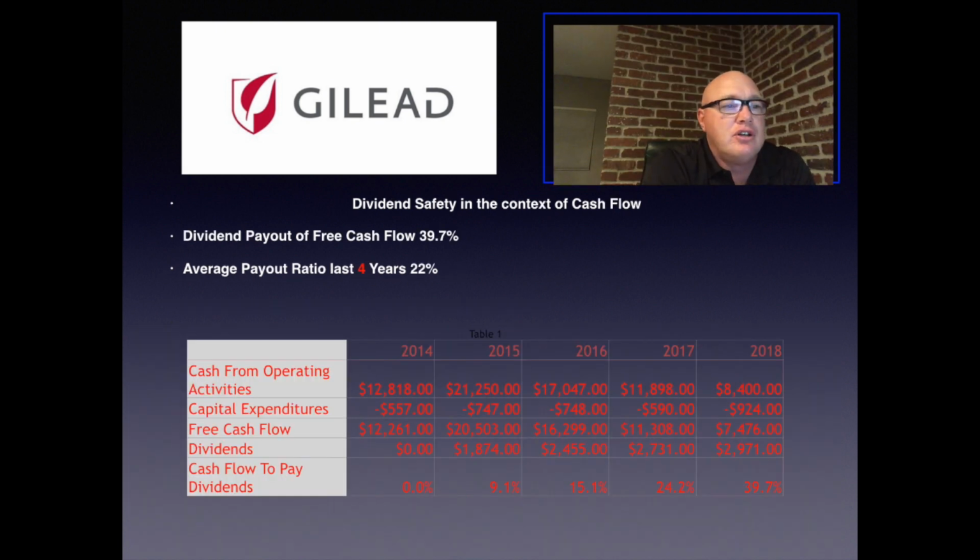So dividend safety in the context of cash flow, what we're really looking at here is does the company have enough money from free cash flow to pay its dividends safely? So let's look at 2018. The company had cash from operating activities of $8.4 billion. They had capital expenditures of $924 million, so call it $1 billion. That left them free cash flow of $7.5 billion, close enough. And they paid just under $3 billion in dividends. That puts their payout ratio at 39.7% or 40%.